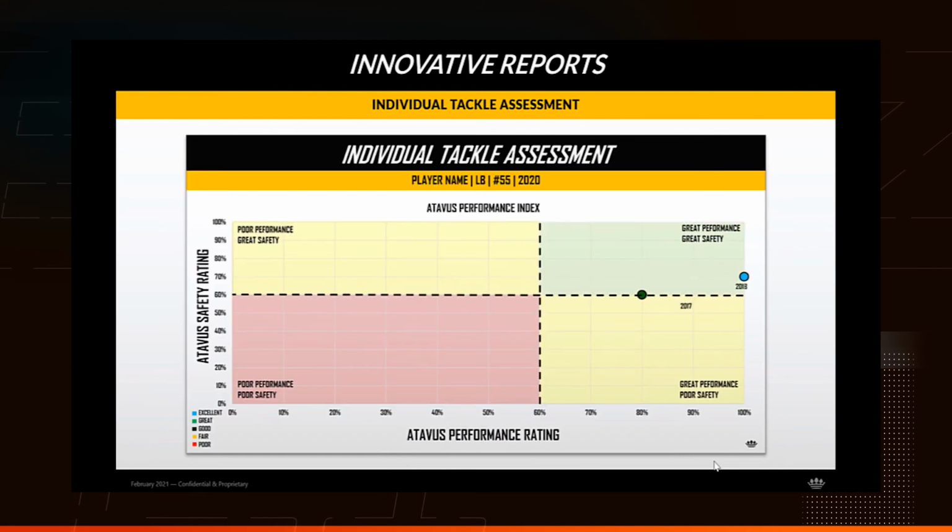Here we have our Atavus performance index. This takes into account the Atavus tackle ratings, specifically the performance rating and the safety rating. It shows how well a tackler stacks up when combining those two ratings together in a visual display. In the red area of the chart, we have poor performance and poor safety, if a tackler were to be identified there.